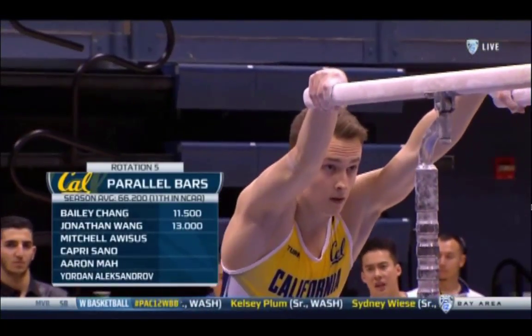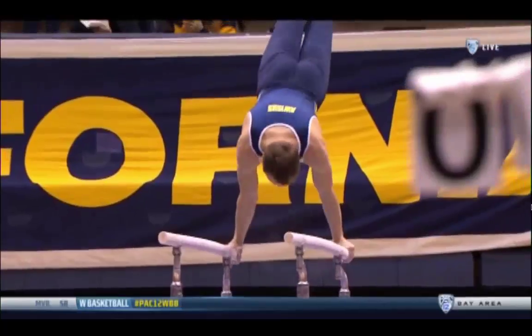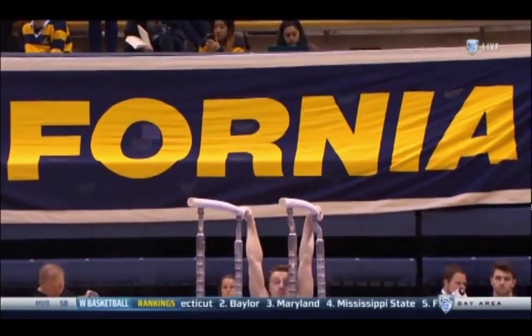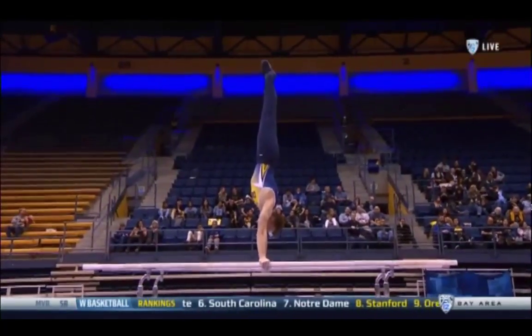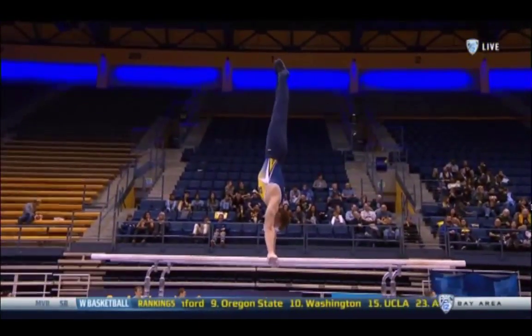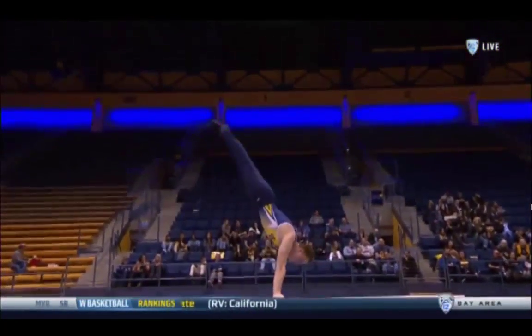For the first time tonight, we see Mitchell Oasis, the sophomore, transfer from Nevada. He's had success on bars. 13-6 in the big meet against Stanford, coming off a 13-8 against Iowa. Nice full spin on one arm. That's called a Healy. Really tricky. And he does it the other way, a Diamondov.